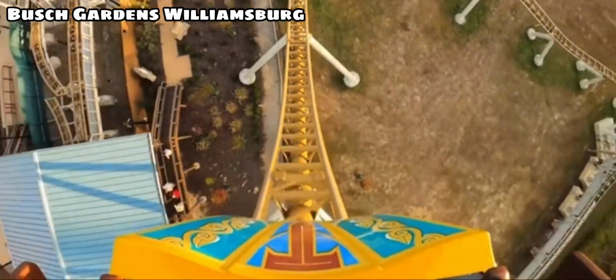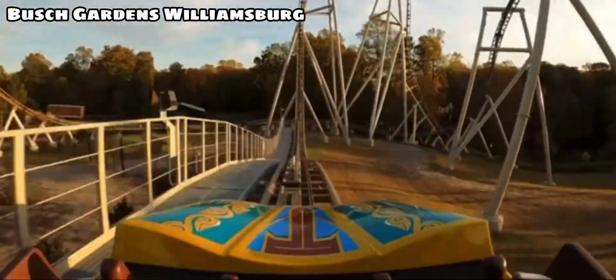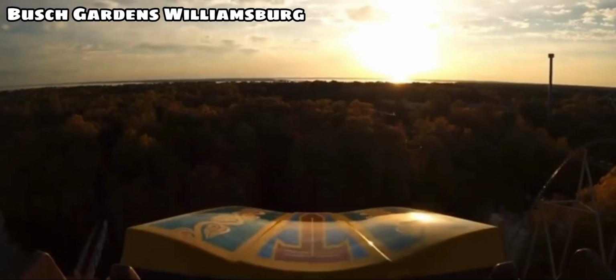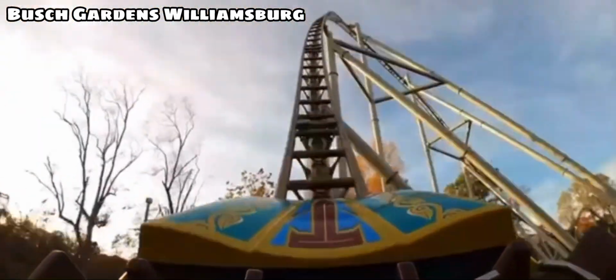I know it's a short ride, but I don't know what it is about this ride that I'm so excited for. It's just something about it, man. I don't know what it is, but I'm so hyped to ride this. It looks just so good. Colors, everything, environment just looks top tier. I just cannot wait to get on this thing this summer.